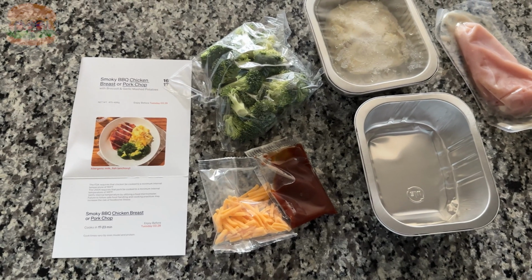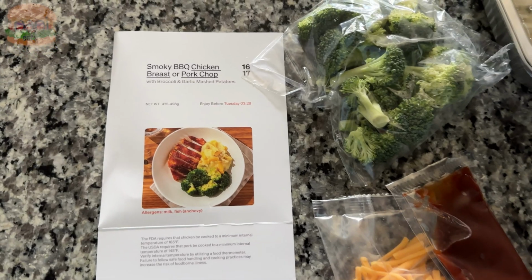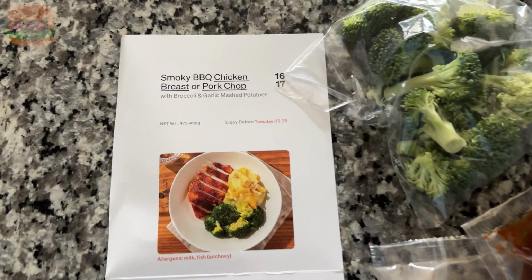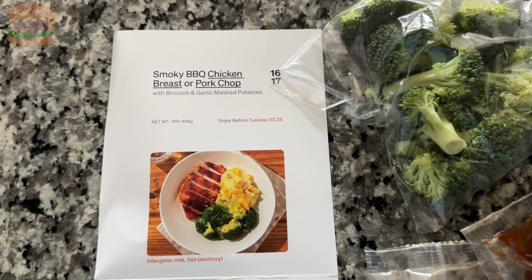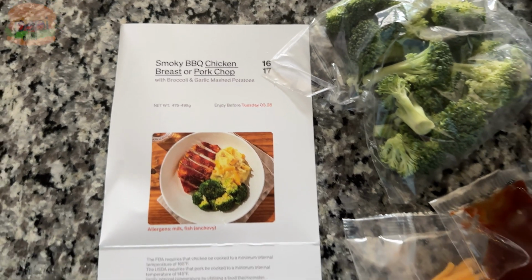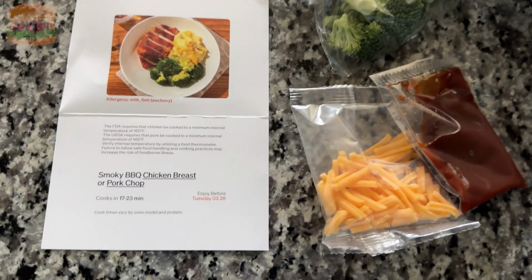For our last Tovala meal, the final meal, we've got smoky barbecue chicken breast with broccoli and garlic mashed potatoes. I went with the chicken breast instead of the pork chop because the one time I got a pork chop, I thought it was kind of chewy. Wasn't a fan. But I love the chicken breasts, as you know.